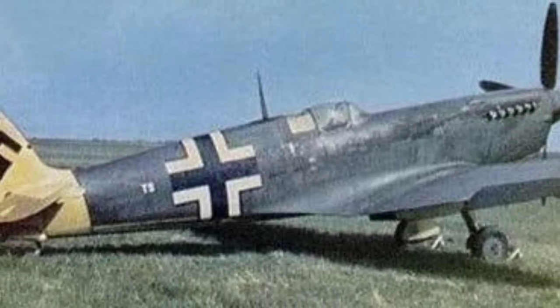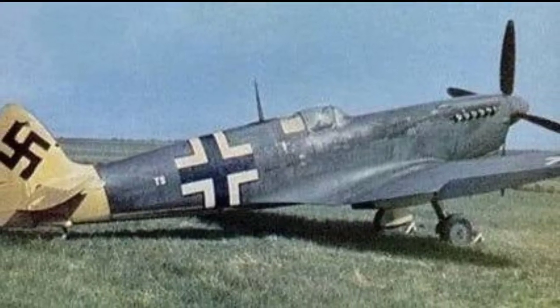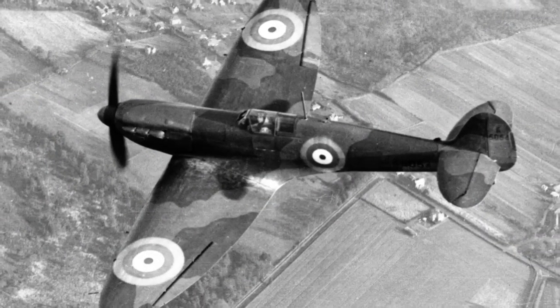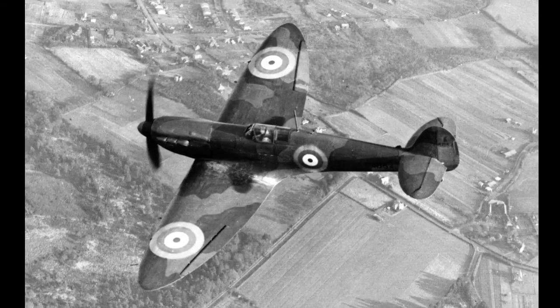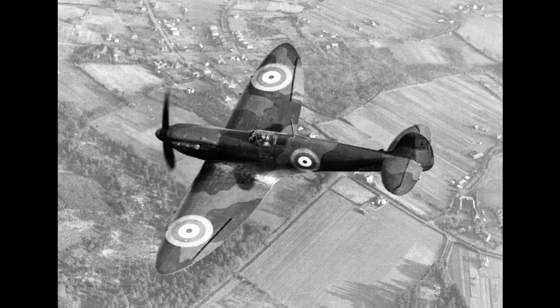For example, the Luftwaffe noted the Spitfire's superior turn performance and climb rate, which informed improvements to the FW-190 and other German fighters. Additionally, the knowledge gained from flying the Spitfire helped German pilots better understand their adversary and adapt their tactics accordingly. Operational use and propaganda.